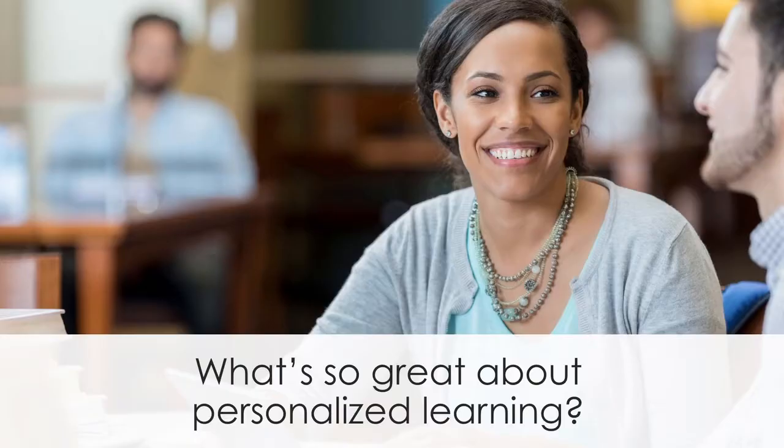So just starting with the question, what's so great about personalized learning? Yeah. So for instance, why use a personalized approach when a one-size-fits-all approach might be faster and more cost-effective? And I think our answer to that is really that a personalized approach can be just as fast and maybe even more cost-effective at times, as long as you're using personalized learning to address a real need, or to overcome a challenge, to meet a business goal.